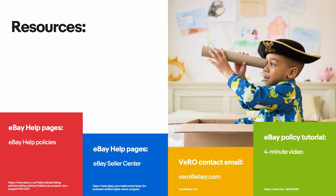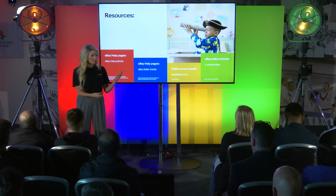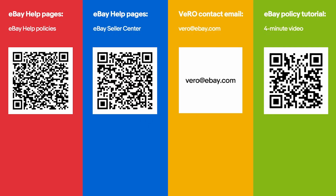If you do want to learn more about the Verified Rights Owner Programme and you didn't scan the QR code, there are plenty of resources available on the website. There is also a short video tutorial as well. If you're more of a visual learner, you might find that a little bit easier. There's QR codes here. I'll get out of people's way if people want to scan them.